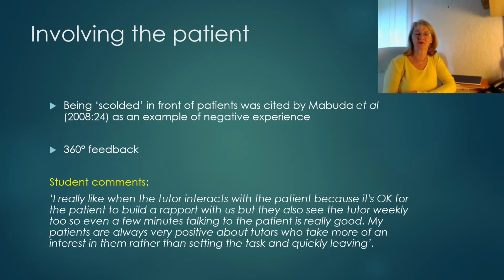We could question how much we should be involving the patient in all of this, and I'm not suggesting that the patients are held back in order that they can be involved in the debriefing session, because it really is about the student experience and how they compare to the other students having the same sort of experience. But if we do try to involve the patient in what's happening in not only their care, obviously, but in the student's assessment, then one of the main points that we have to remember is that being scolded in front of patients was cited as an example of a negative experience, and I would suggest that that's maybe just an understatement.